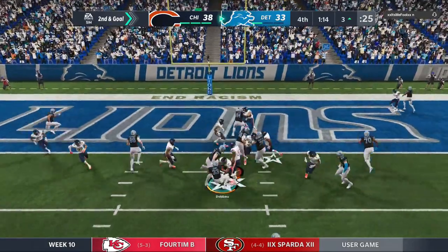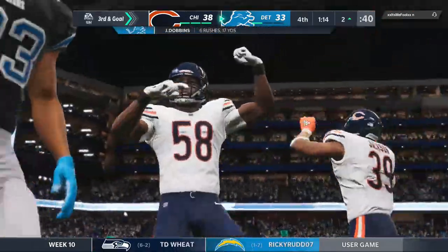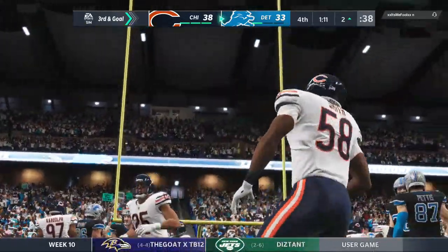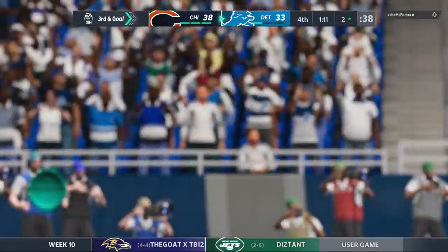They'll try to run with Dobbins. And he gets halfway there from the 4 to the 2 on a gain of 2. This is kind of one of those in-between plays here, Charles, on 3rd and goal from the 2 or the 3 in that area. What do you dial up?